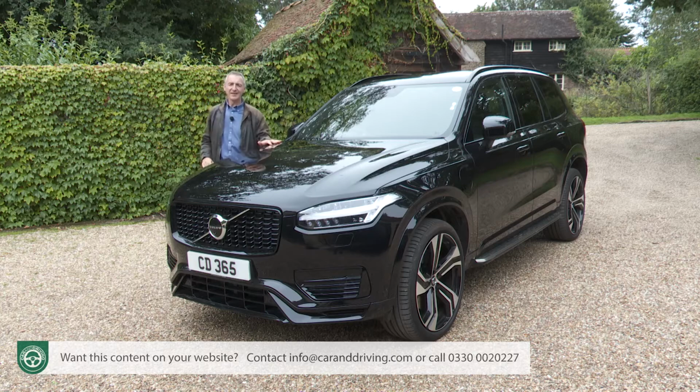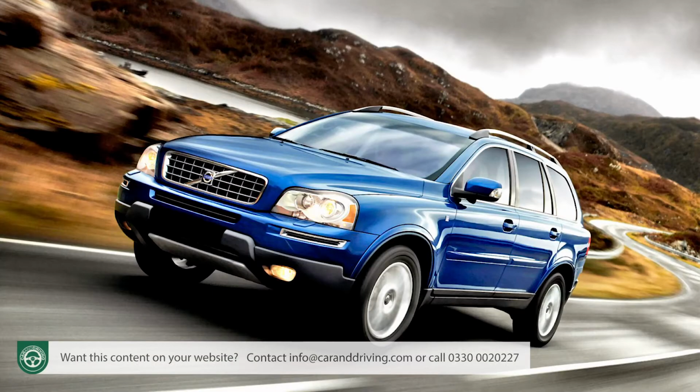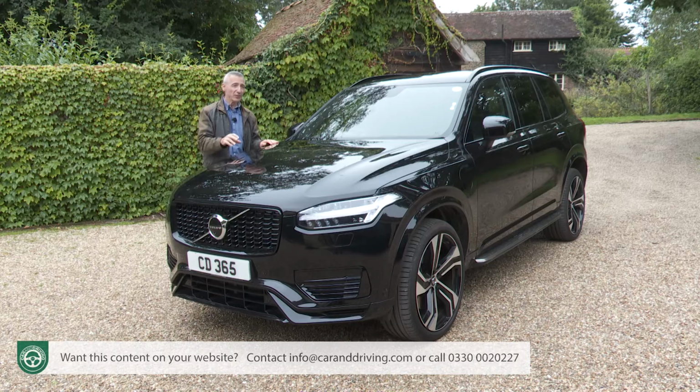On to safety, and here is an extraordinary statistic. Since the Volvo XC90 went on sale in the UK back in 2002, not a single person has been killed while driving one, nor has any passenger been killed in an XC90 accident. It is quite simply, according to official government statistics, the safest car on the road.